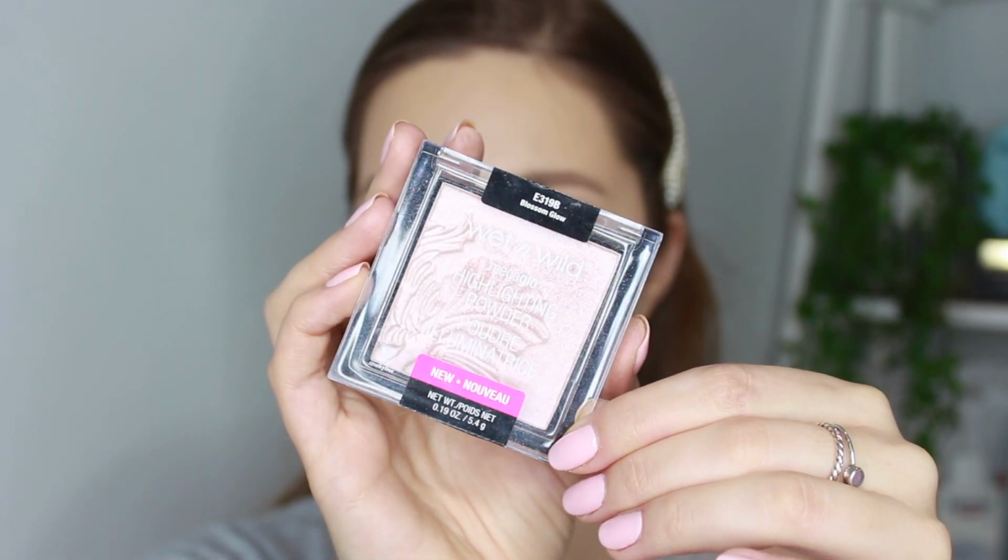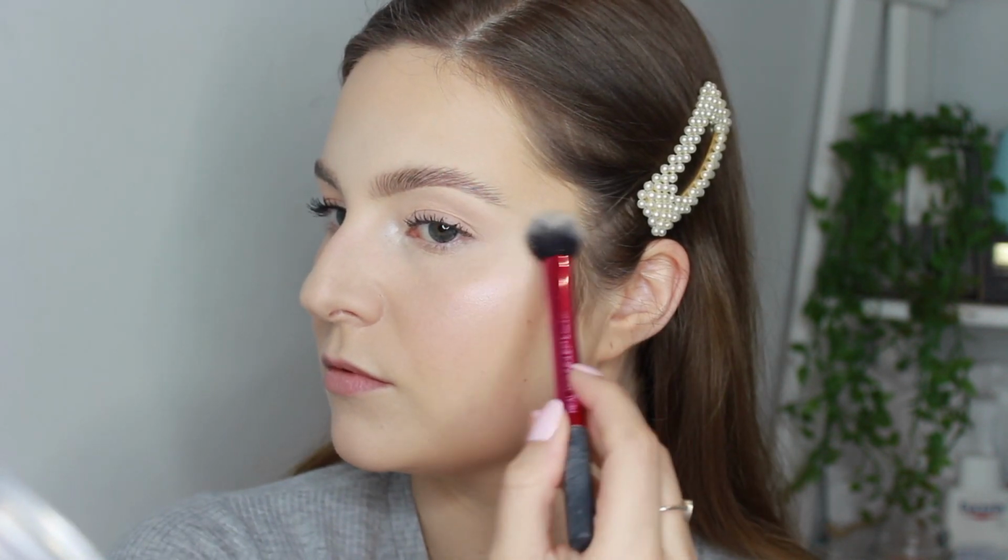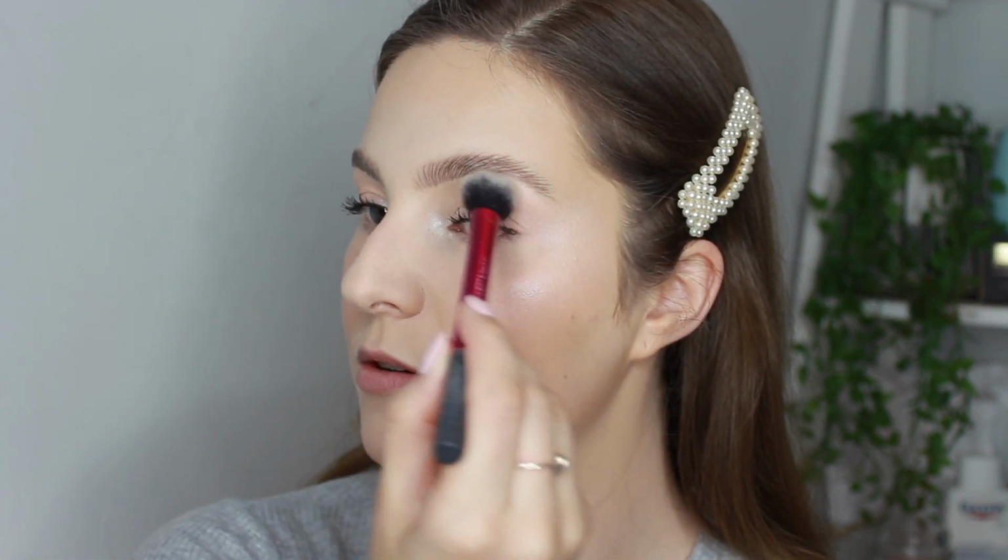Now just going to add a little bit more highlighter. I know we're looking quite glowy, but I feel like I want this glow to be a little bit more intense. So I'm using the Blossom Glow highlighter, and this one's from Wet n Wild. It's their highlighting powder. And I'm just going to dip my little brush in here, and I'm also going to take this towards the brow as well.